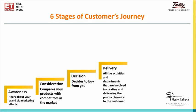Not all of you have a purchase department or a logistics department or a quality check department or a manufacturing department or a production department, right? Each one of you has your own set of tasks and activities and departments which are involved in creating and delivering the product or service. All of those activities that you undertake to create and deliver the product or service come under the fourth stage of the customer's journey, which is the delivery stage. So you need to manage the touch points there also. Then comes the fifth stage of the customer's journey. The fifth stage of the customer's journey is the experience stage.